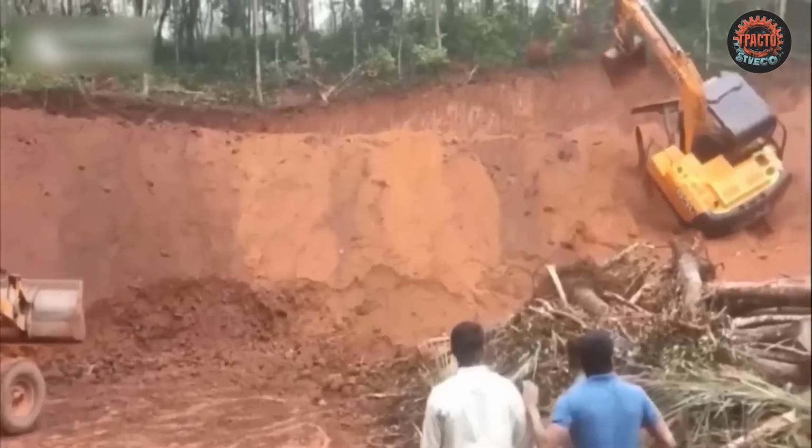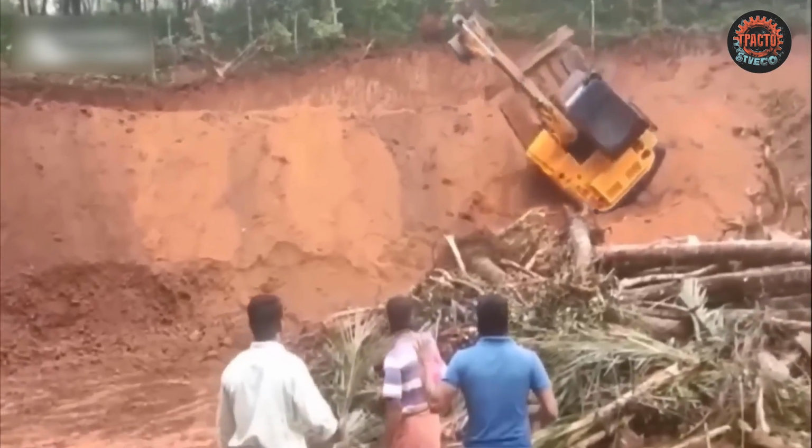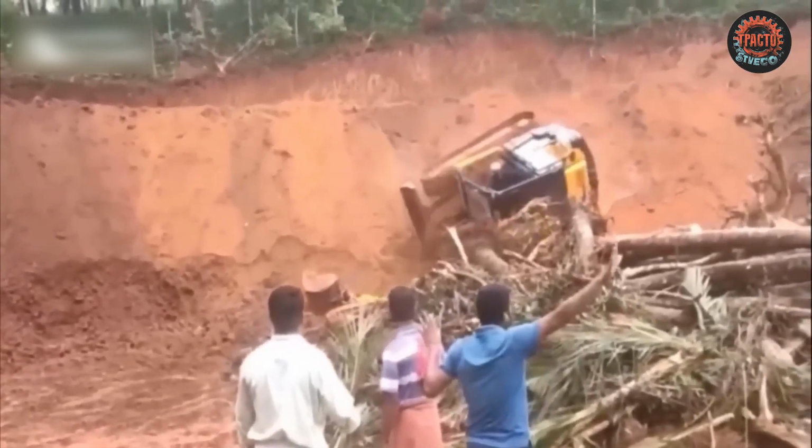Oh no! This excavator went down hard, completely flipped over in the middle of the job.